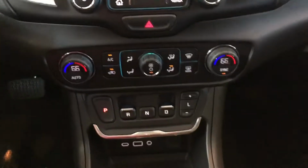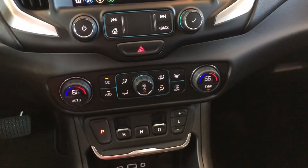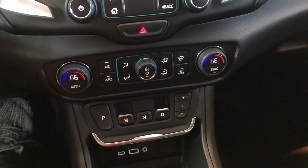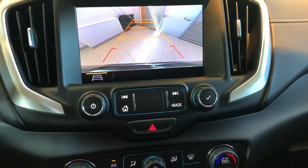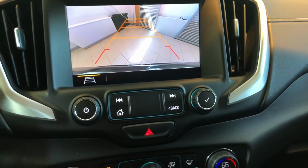From there, you do have dual zone climate. There we go. And these are really cool because instead of having any shifter, all you have to do is pull these levers to activate the gear selector. Of course, you also then do have an HD backup camera. And the lines move, which make parking really easy.